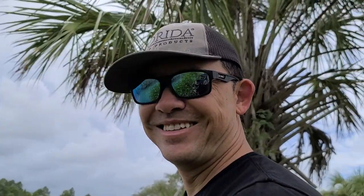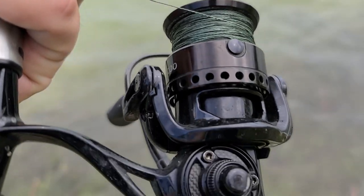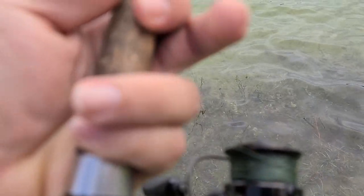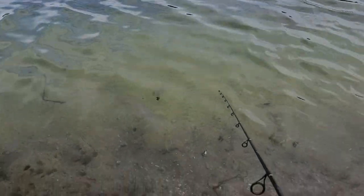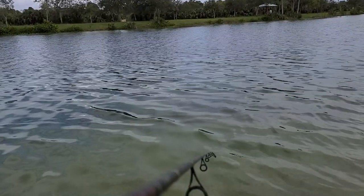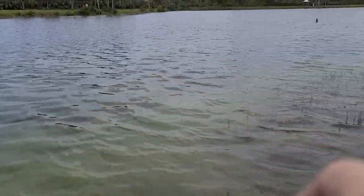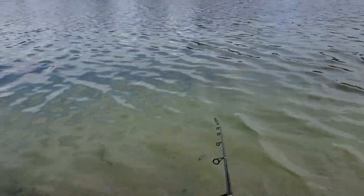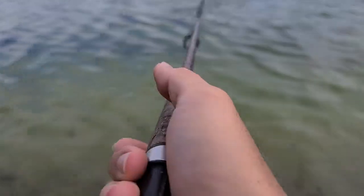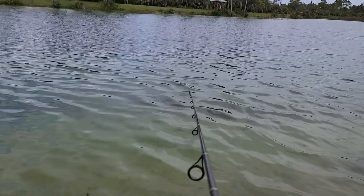This guy. Me. Alright guys, there's some rocks out here, and I'm gonna cast past them. Let me see if I can do this without turning the camera off. Right there. Boom. Let's see what happens. Hopefully there's like a largemouth or something.